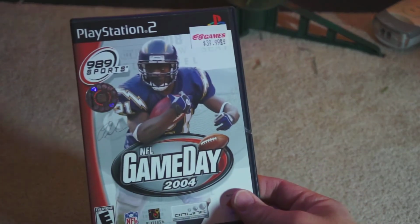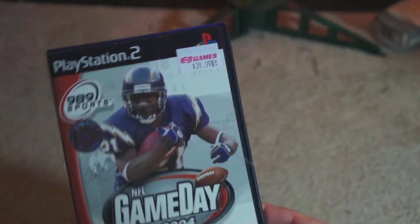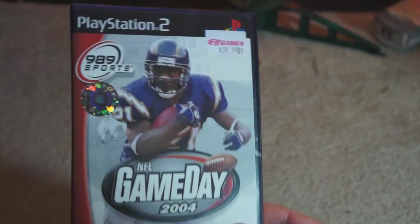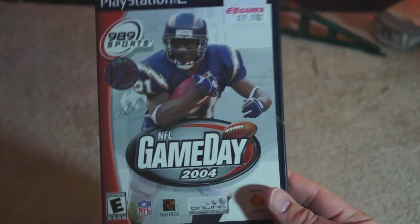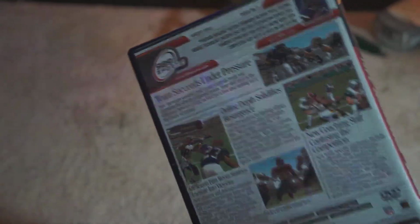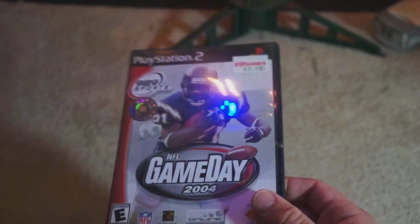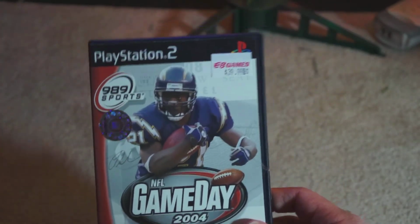Game Day from 989 Sports. There was a while there where I used to play the Game Day series on the PS1, Game Day 98, a really good football game. I thought I might try this out on the PS2. Graphics look pretty good, but it's actually a very poor game. Lots of slowdown. Can't hold a candle to ESPN or Madden on the system.